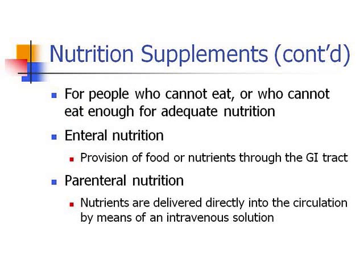These are for people who cannot eat or who cannot eat enough for adequate nutrition. The two main modalities are, first, enteral nutrition. These are foods that are provided through the GI tract. Maybe it's something they just drink. Maybe it's a tube put down through their nose or their mouth into their stomach. Maybe it's a tube that's inserted directly through the abdomen into some place in the GI tract. But these things are delivered directly to the GI tract.